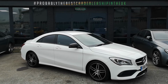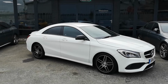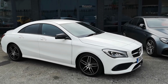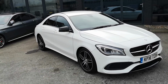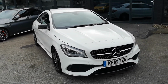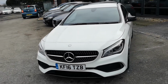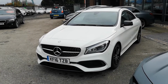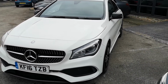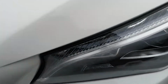Hello there to you all watching at home, and welcome to our virtual walk round of our Cirrus or Calcite white Mercedes-Benz CLA 180D AMG Line. Packed full of tech, with an abundance of style and low running costs, with a reputation for quality and solid build, this CLA is definitely a car that you should be considering. But I hear you ask, Greg, why should I be considering it? Well, let me show you in more detail.